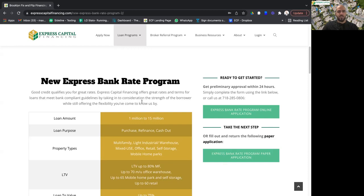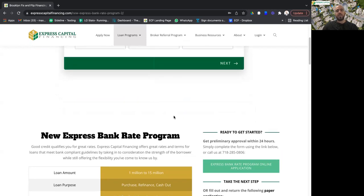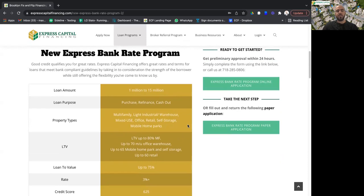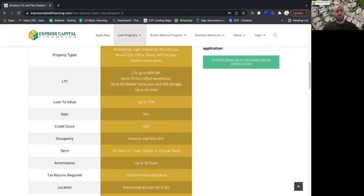So let's continue now with the Express Bank Rate program. So now the Express Bank Rate is a commercial mortgage. This is made to give the borrowers an alternative option to a bank, right? It is going to be similar rates, maybe slightly higher, but honestly very similar. And we will be able to close these faster than a bank because of our normal processes. So loan amounts over here are 1 to 15 million. This is good for a purchase, refinance, and or cash out. These are for multifamilies, industrial warehouse buildings, self-storage, mobile home parks. So we can do a lot of different types of assets under this product. This is for all different types of commercial real estate.